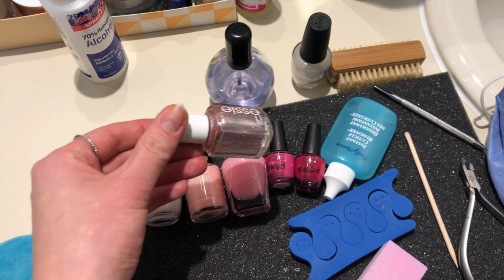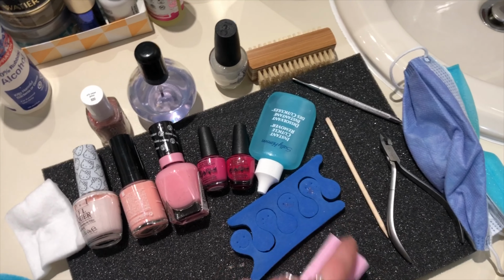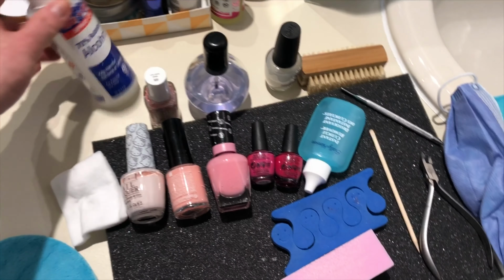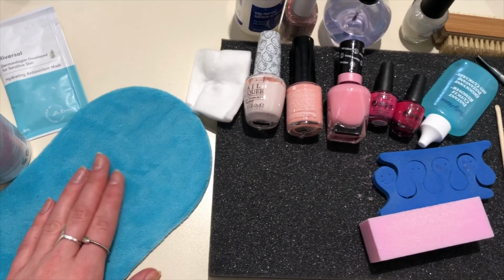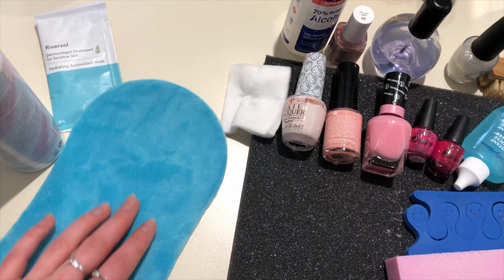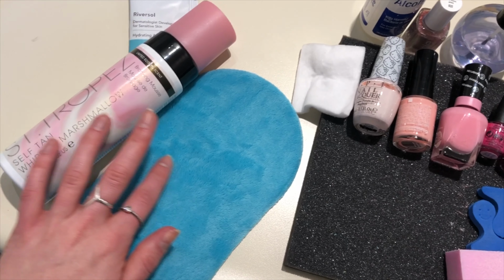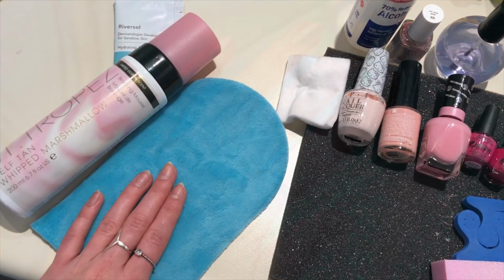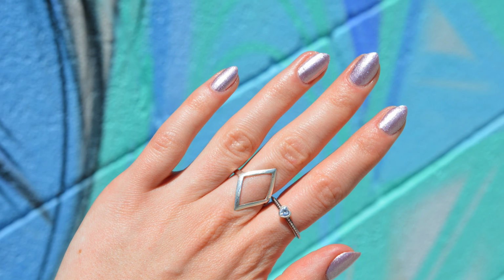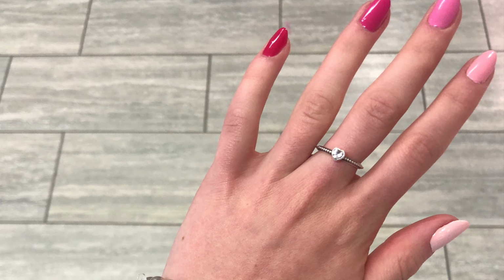I'm going to be doing ombre pink for the fingers and then sparkly pink on the toes. This is everything I use. I wear a mask, some of my tools, cuticle remover, base and top coat, little nail brush, alcohol, and this is a really luxe cloth. It's a mitt that I'm going to use for my tanner. These two come together. And this is what the sparkly pink looks like. I did put it on my toes for that week. And this is my beautiful pink ombre.